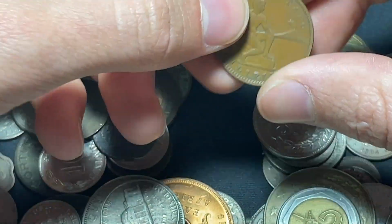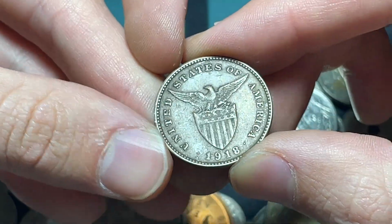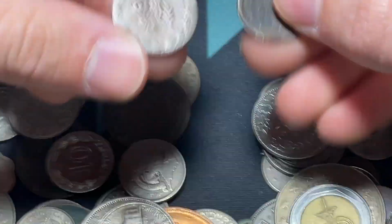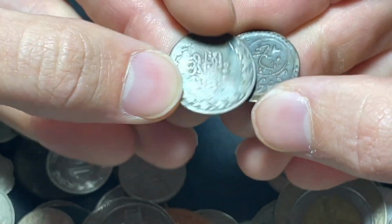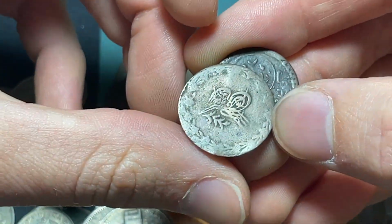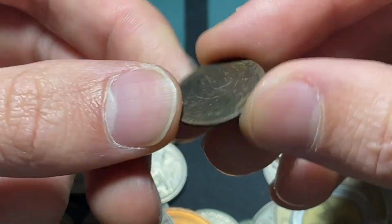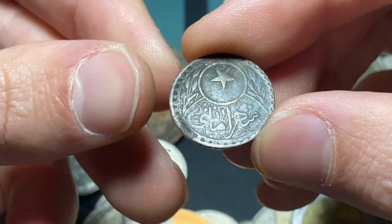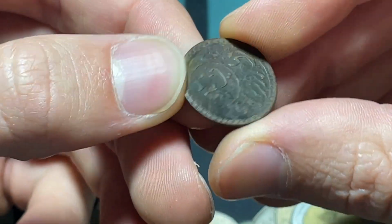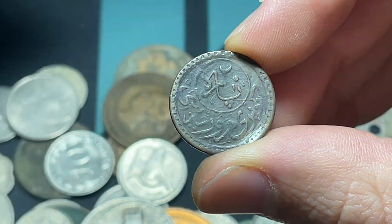Hopefully that's silver. I feel like it's not. And then we've also got a 1 centavo 1918S World War I Philippines item. Then here is another Ottoman 1255. They sometimes backdate them to the regnal year that the ruler came into power. Then this appears to be some type of an Iranian coin, if I had to guess based off of the style. I also could be wrong, but it's got the date sort of scattered all over it.